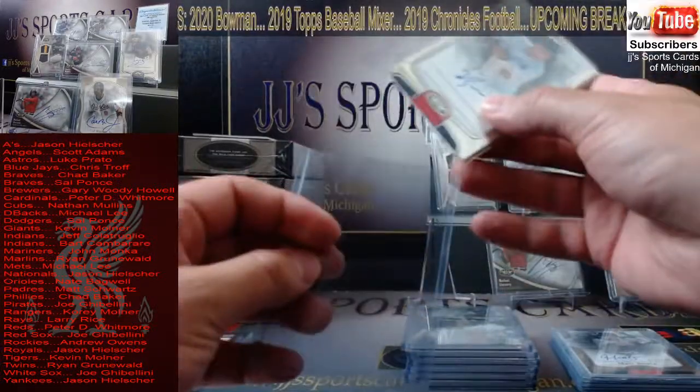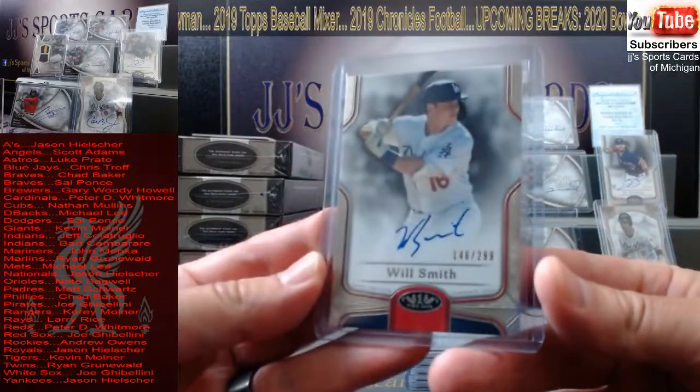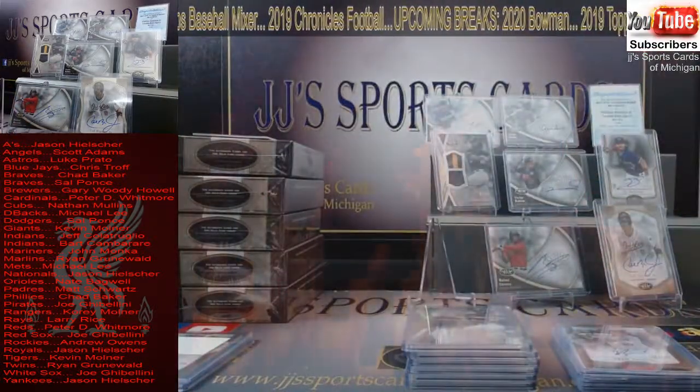That's your third or fourth auto coming to you out of the two cases. Will Smith, $2.99. Oh man, we're going to hit the button again, guys.